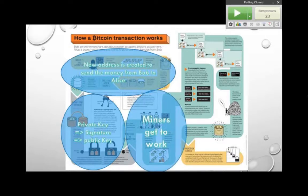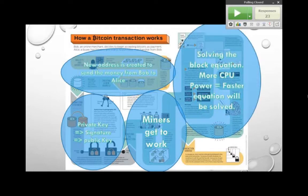And this is where the complicated part comes. The miners are trying to match the public key with the signature. If it matches, then it verifies that I have that 5 Bitcoin to send to Jeremy. And it does that through very complicated math, and that's why you need a very powerful computer. And this is where the mining happens. And after it's verified, then that 5 Bitcoin will show up in Jeremy's Bitcoin wallet.